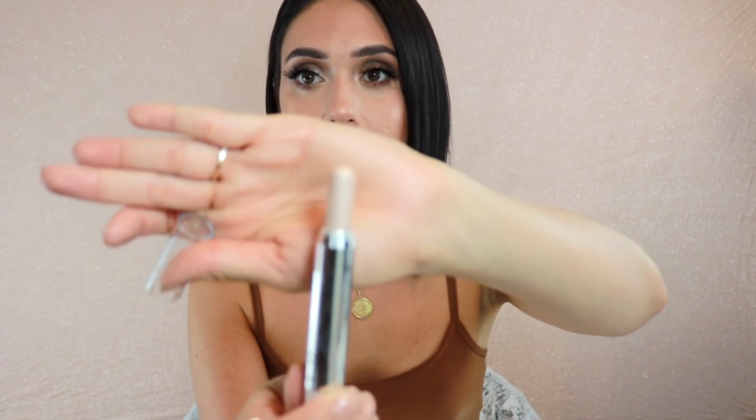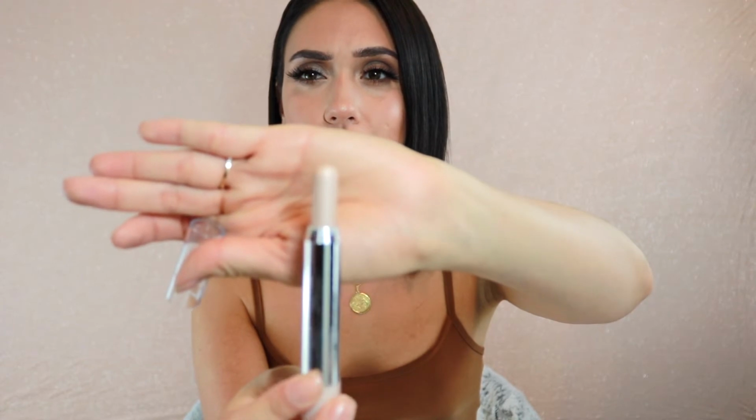It's very subtle, but it makes a statement at the same time in the sun, which is why I like it. And it actually has a lot of product in it. Look at that. For like $4. That's so good. So they have different colors, but this one is the Pink Pearl Glow, which I absolutely love.